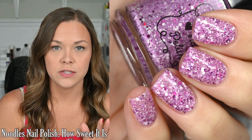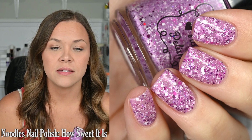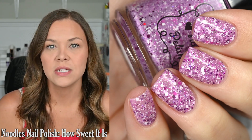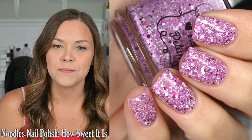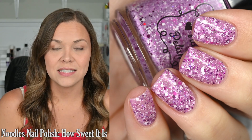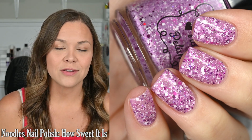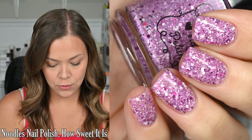I did do 3 coats for full coverage, but the glitter came out beautifully. The glitter spread out very nicely. I didn't have to manipulate to really get anything anywhere special. It all just kind of looks nice and spread out across the nail, and I really enjoy that. This did take, like I said, 3 coats to become fully opaque, and it did dry with some texture, but I did want to wear this one with a matte top coat, and I was not wild about how that looked only because I didn't really love the matte top coat that I used.